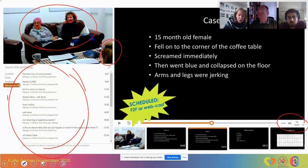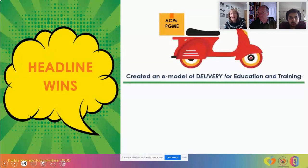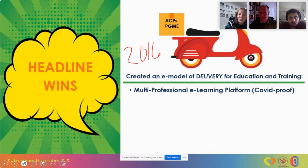So our headline wins. What did this transformation achieve for us? Well, we created an e-model of delivery for education and training, and nobody had done that before. We'd had previous iterations, but the functionality wasn't so great, and we certainly hadn't flipped the classroom. So we now had an e-model of delivery that was working very well. In fact, it was working so well in 2016 when we started, it was pre-COVID, and that's the only time I'm going to say COVID. But in creating this e-learning platform, we had no idea how it would come into its own and allow us to continue to deliver our regular weekly television show, if you will, even though COVID was in fact going on.